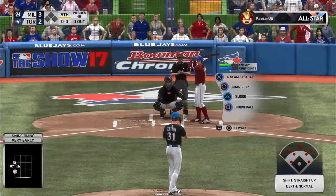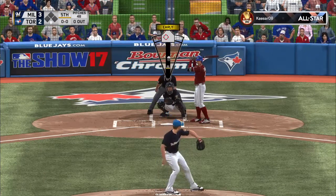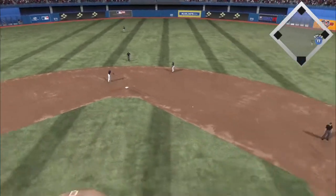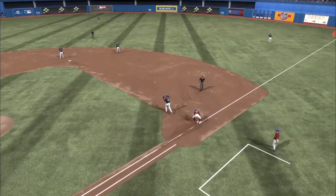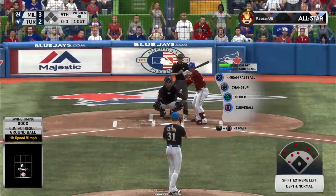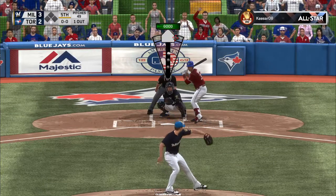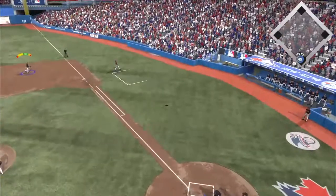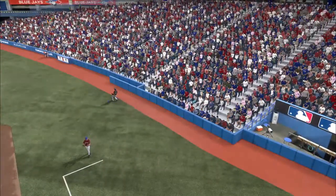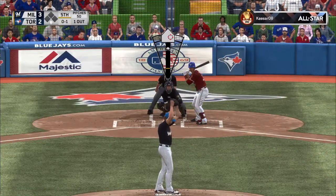Stepping up now, George Springer comes into this at bat 0 for 1 in the ball game. George Springer. Smoked on the ground up the middle, and he's set down 1 away. So striding forward now, Gary Sanchez, a base hit in his first trip. Fouled off into the seats behind first. Goldschmidt is over to take a look, and this will not be caught. It's a foul ball. The windup and the 0-1.